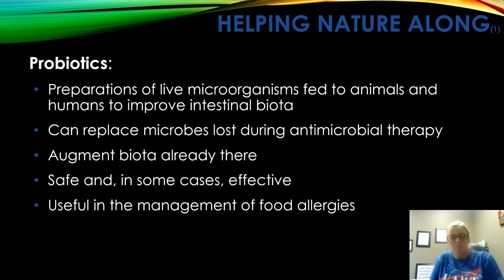Prebiotics and probiotics are something most of us are familiar with. These are preparations of live microorganisms used to improve normal intestinal biota. These can replace microbes that are lost during antimicrobial therapy or augment what is already there, and that's a probiotic. Okay, for example, consuming yogurt to help grow beneficial bacteria. All right, so lots of good uses for prebiotics and probiotics.